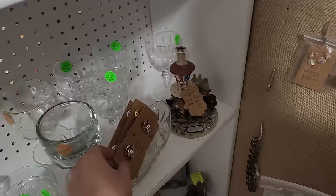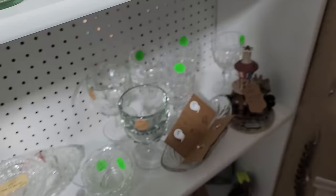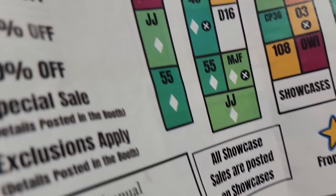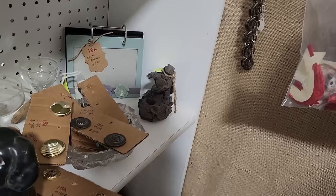These look nice. So $1.50. I would pay $1.50 for those. Those are nice. Now, but the other ones are a little worn. Ooh, more earrings. I actually just listed these, but I think they were posts. I'm not sure, honey. Look for the numbers and then find the number on the map. So interesting. I'll look at those a little bit more. Clip on.